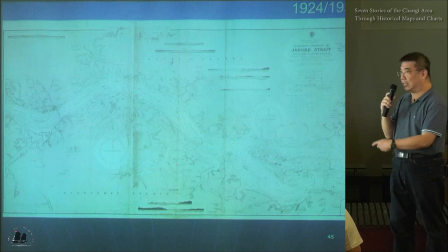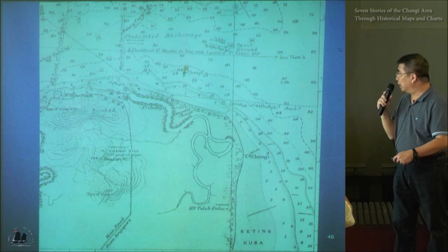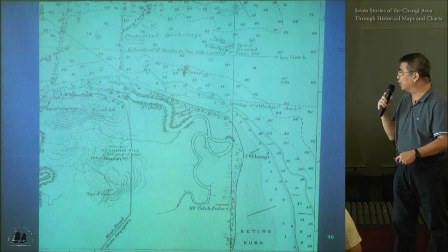And this is one of the charts which I found on Johor Strait. Changi Tree is somewhere here. Changi Peninsula, here, area. Somewhere here should be Changi Tree, but it just says top of trees, without mentioning the tree itself.